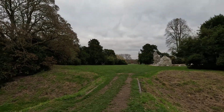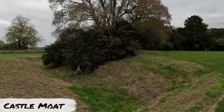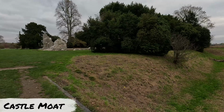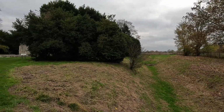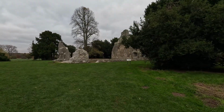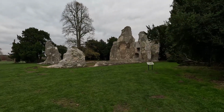The castle here at Weeting is not actually a castle in the traditional sense, but more of a 12th century moated manor house built by the Plais family. The site was first occupied by a Saxon settlement in the late 10th or early 11th century, but around 1180 the Plais family constructed a fortified manor house, and about 70 years later they added a rectangular moat to enclose the site, which also was the first thing that we see after entering through the gates.